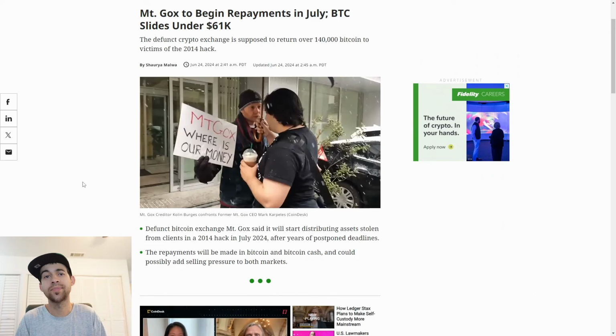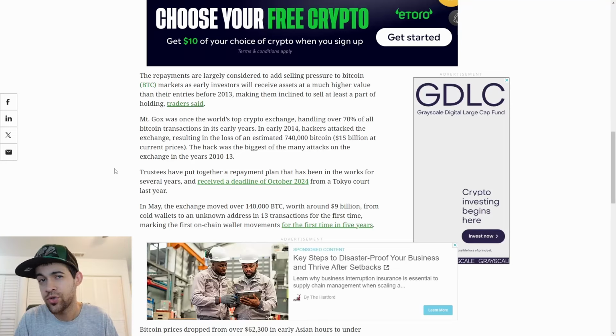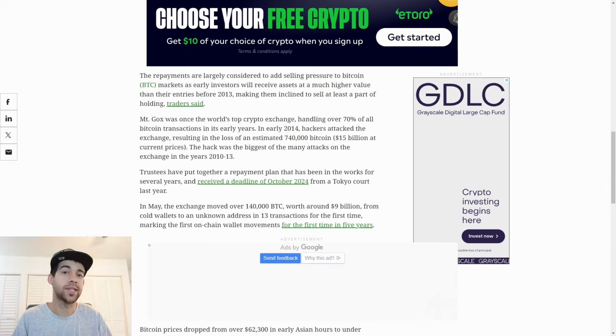Now, we had news that dropped today that Mt. Gox is going to be starting repayments in the first week of July. This is definitely adding to some worry today. The thing is, this really isn't news necessarily. We knew that Mt. Gox creditors were going to get their money back. We heard not that long ago that there was a deadline in October 2024. So we knew this was coming. We just didn't know exactly when. Since the market now knows that the selling is beginning in early July, they want to tank Bitcoin.